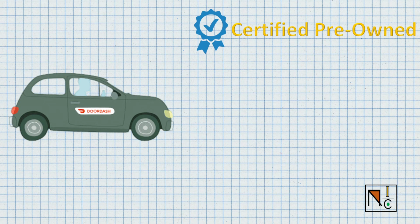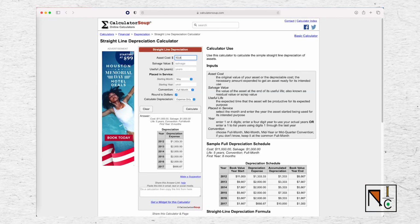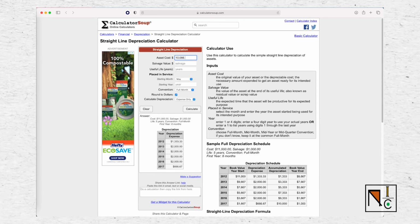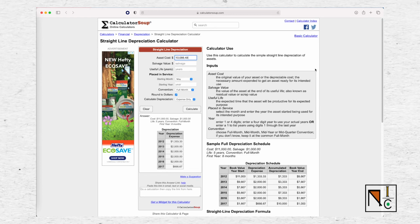When I bought my car, I bought it as a certified pre-owned vehicle that was 2 years old at the time of purchase, and it had about 38,000 miles on it. The total purchase came to $10,086.48. I then applied a $1,000 cash deposit on that, which brought my total down to $9,086.48. But for this purpose, I'm going to just put in the actual sticker price of the car, which came to $10,086.48. So I'm going to put that in the field of asset cost.